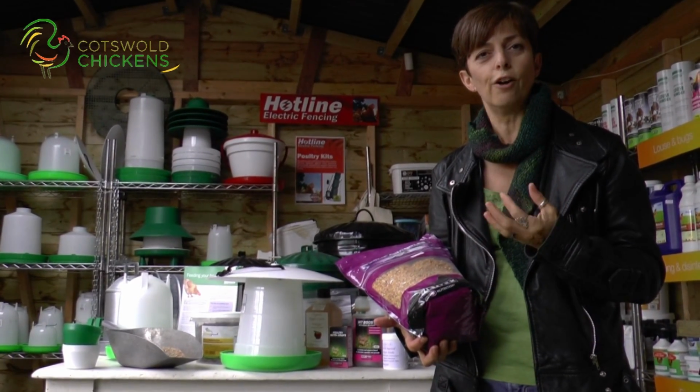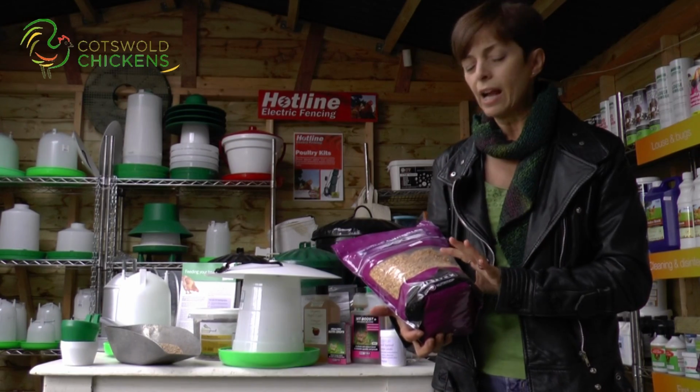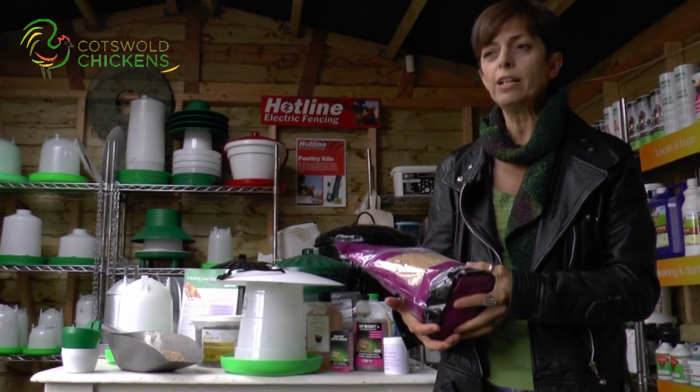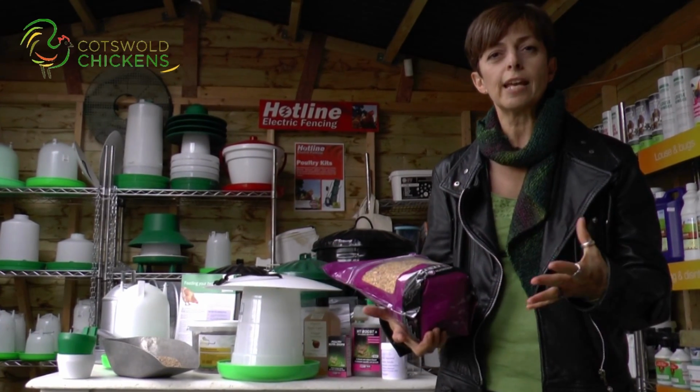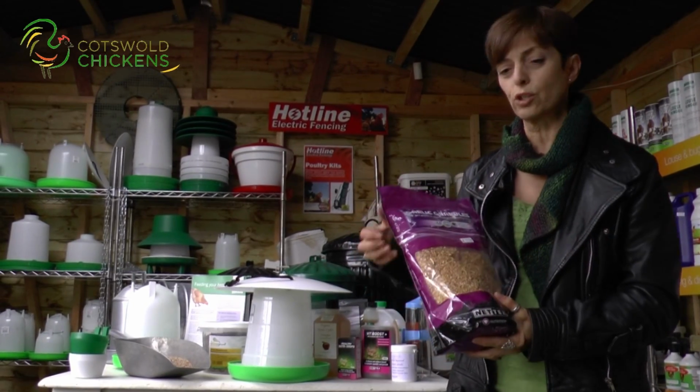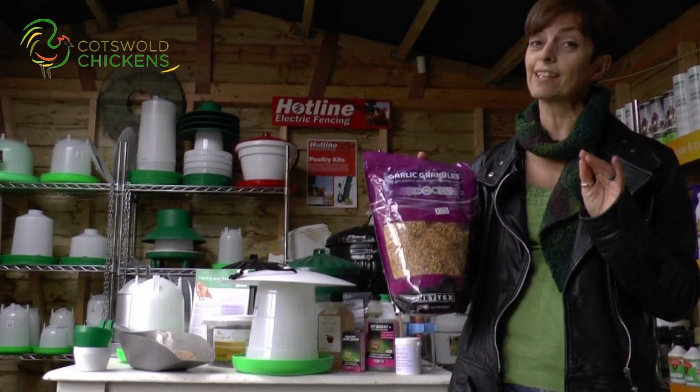I know a lot of people take garlic capsules for colds and things like that, and that does help their general health. So you can mix a little bit of that into the feed. Say you've got a 2-litre container of feed that you're mixing up, you really only need like a tablespoon of that. You don't need much at all. It shouldn't be smelly, and it won't taint the eggs. That's what I'm always asked.